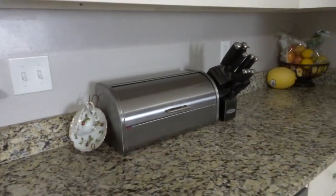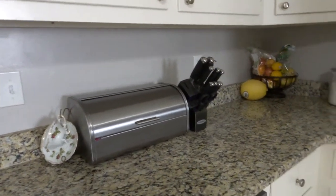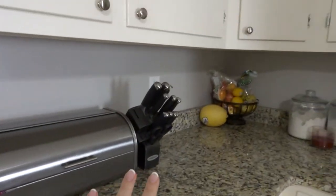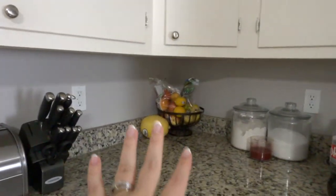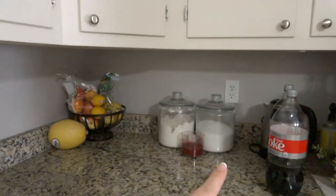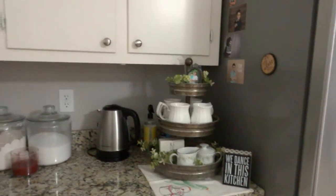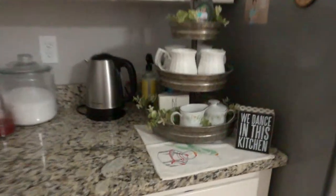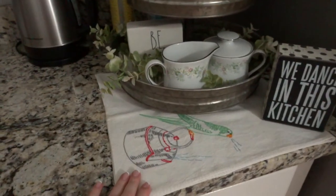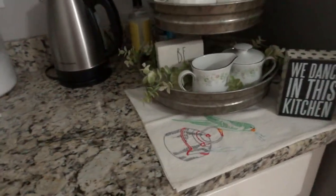I always keep a bread box because I just hate having the bread out in the open, and I haven't had a big pantry in a long time. Knife set, need to get a new knife set. Fruit in the corner. This is sugar and flour because I make homemade bread a lot. If you guys haven't seen that video, I'll link it here. Over here in this little tucked away corner is actually one of my favorite corners of the entire house. These dishcloths, and I actually have another one hanging up. They were made by my grandmother, and so I keep that out.